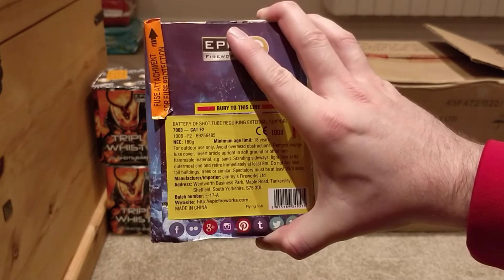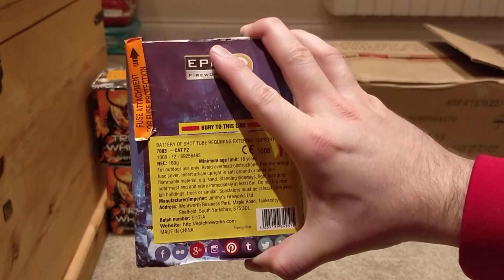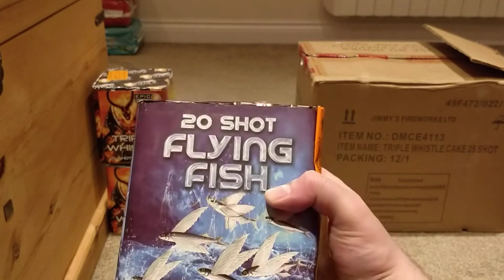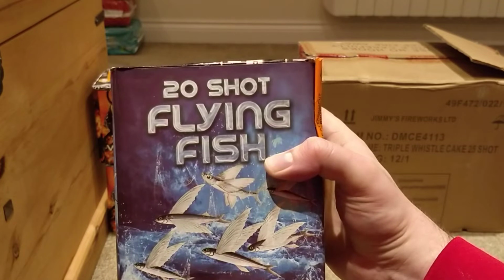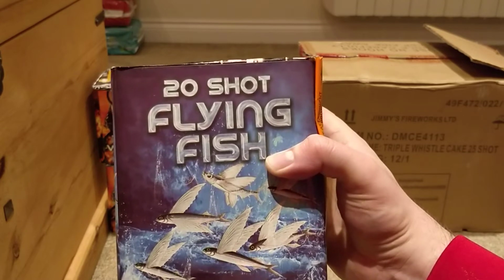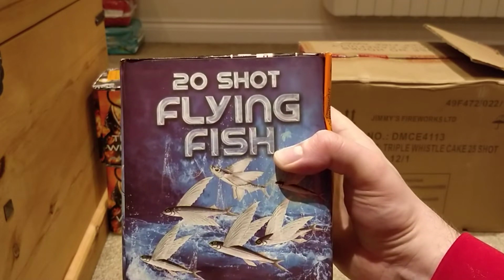I did fire, what did I fire last year? It was Flight of the Bumblebee by TNT. So again, this will be a similar type flying fish effect, but I think it's more of a silver one, compared to Flight of the Bumblebee, which obviously is discontinued because of British standards. That one had a sort of a copper effect and a silver effect that interspersed. So I think this one is more of a single effect.